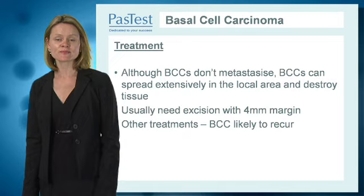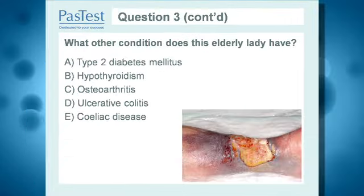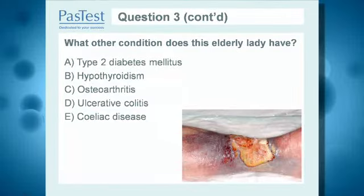On to question 3. Consider this picture. What other condition does this elderly lady have? And make your choice now. So the right answer here is D, ulcerative colitis.